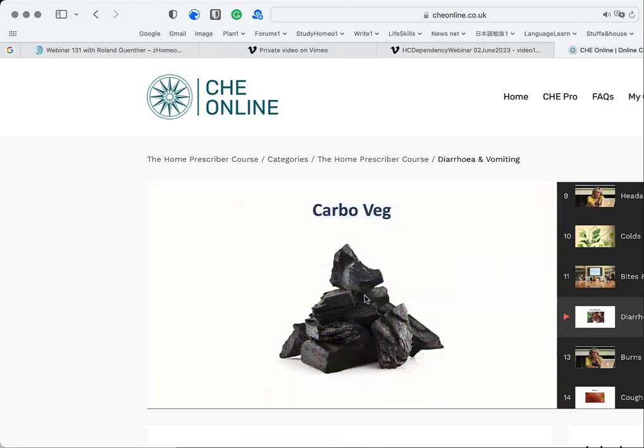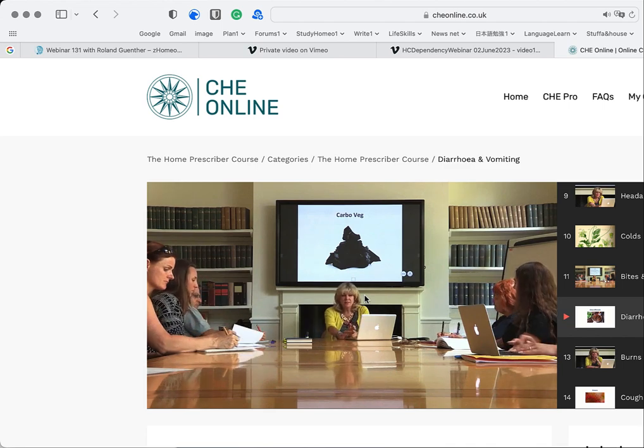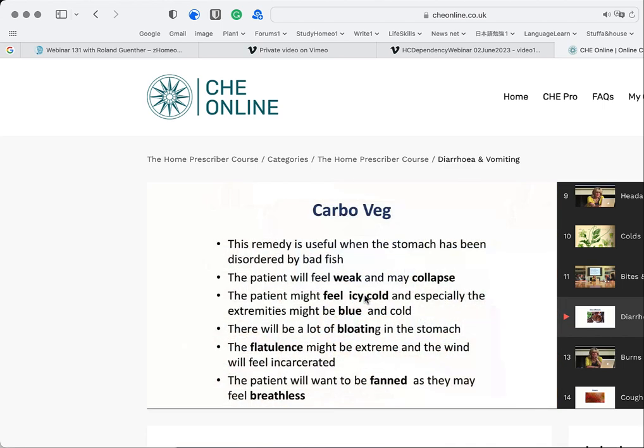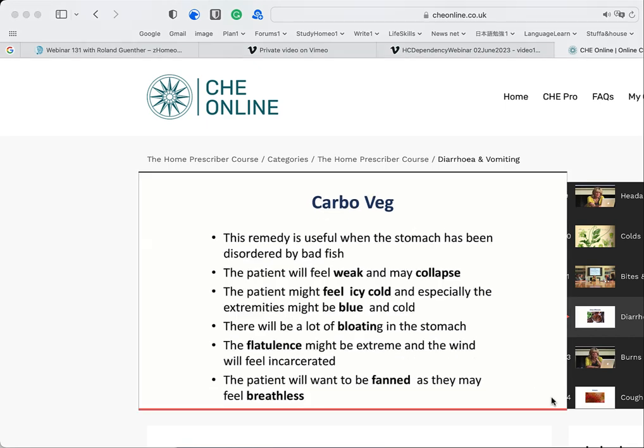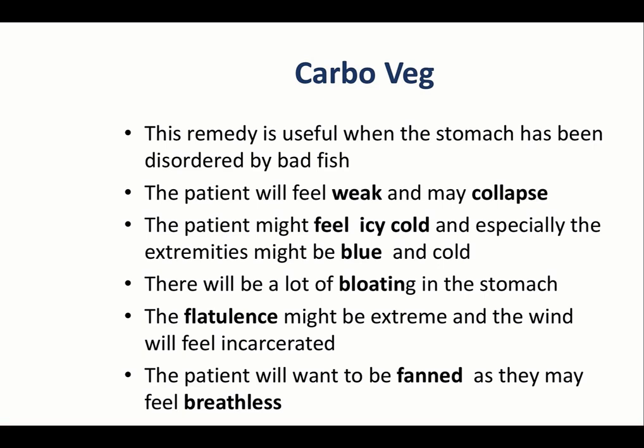Carboveg. Vegetable charcoal. This is a remedy they say is very useful when the stomach has been disordered by bad fish. And the patient may feel very weak and they may collapse. They will feel very icy cold and the extremities might be very blue and very cold. Again, like China, the stomach may be really bloated with a lot of flatulence.